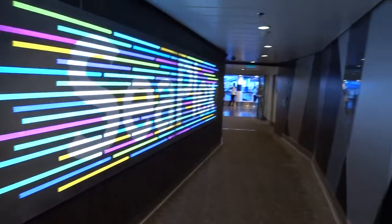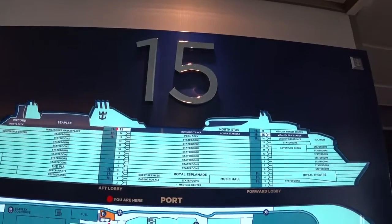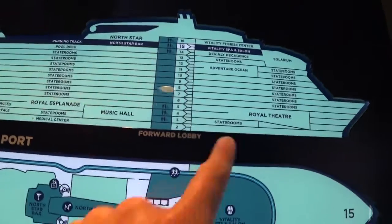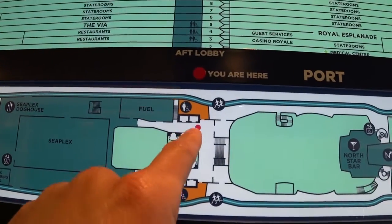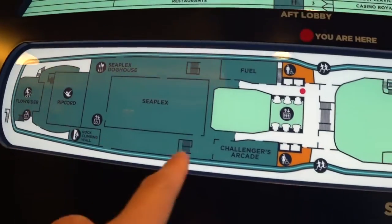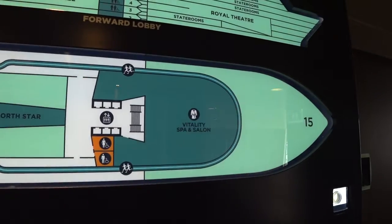So just forward of the Seaplex, we have Fuel, which I believe is the teen lounge. Then we have one of the entrances here to the suites. On deck 15, this is the ship plan here. So what they do is they give you a model of the entire ship, and so you can see where everything is on the ship, including on the deck where you are. So we were here on deck 15, we saw the Seaplex and the ripcord and all this. And then we'll go here forward on deck 15 towards the spa.